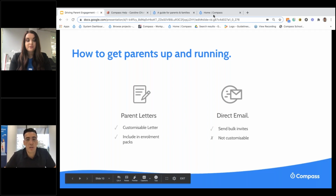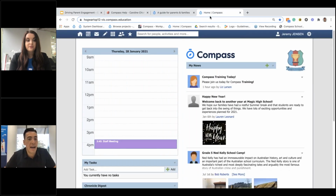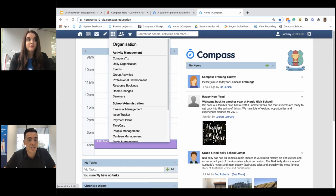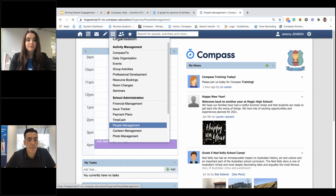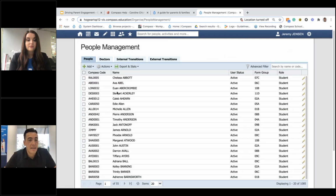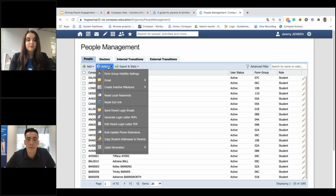So I'll just switch across to the portal now just to show you where you can access that functionality. So if you jump across into organization and then down into people management, underneath the people management heading, you've got actions, and this may look a little bit different to your account. We've got send parent login emails here as well.